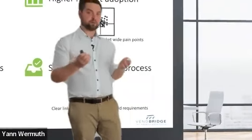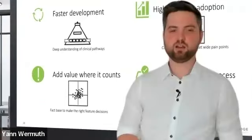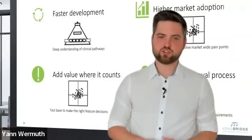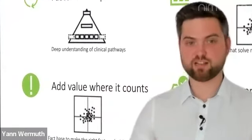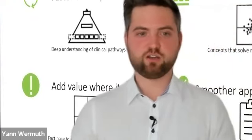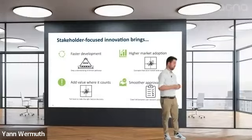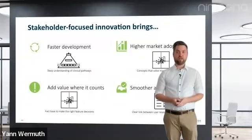So to wrap up, what does stakeholder-focused innovation bring? We believe these 4 things. We mentioned the problems before, but if you really go into a granular level of understanding the needs at the very beginning of the process, you get a much faster development because you have a deep understanding of clinical pathways and your stakeholder needs, so you know exactly where to focus. You get higher market adoption because you create concepts that really solve a pain point that is relevant in the whole market. You add value where it counts.